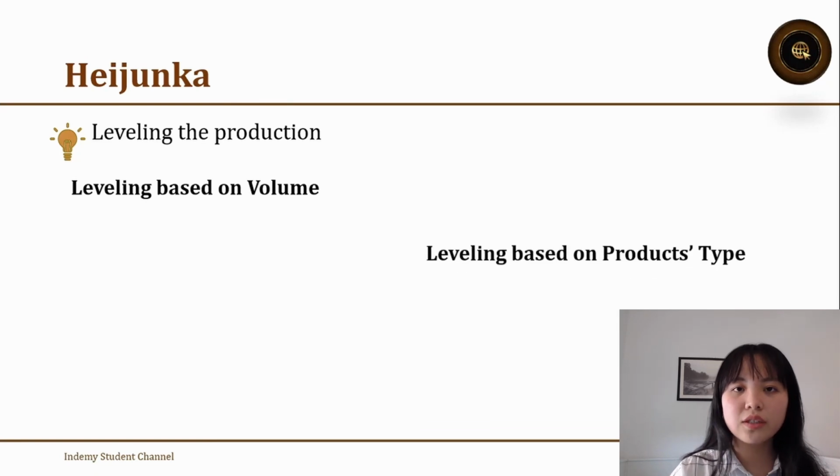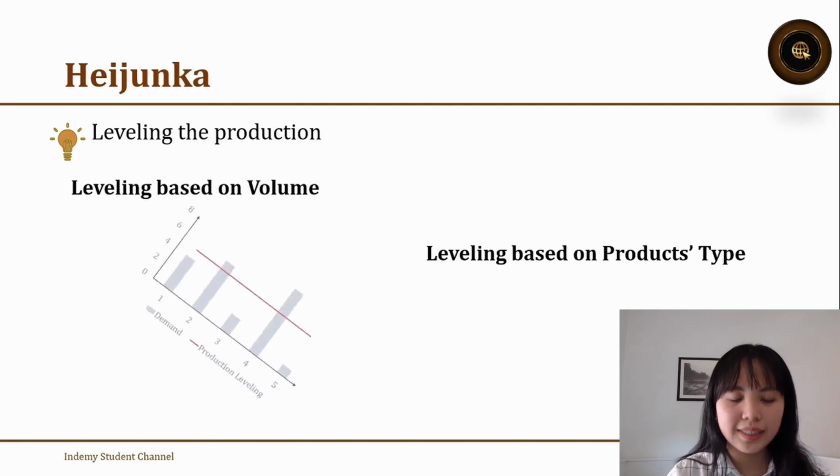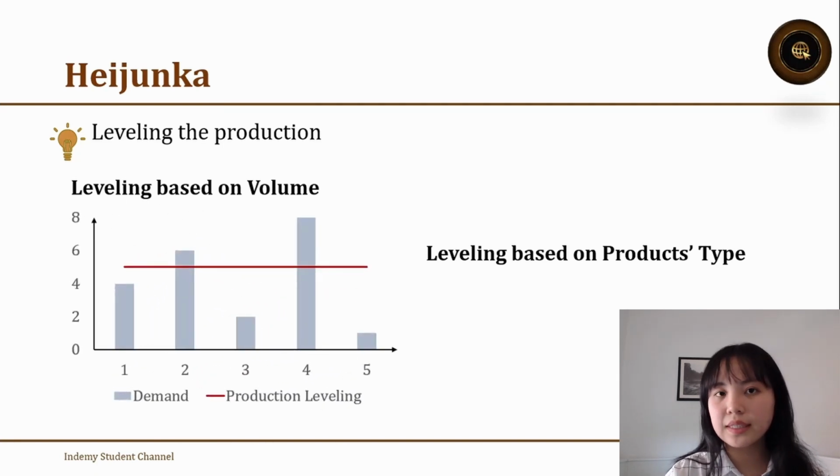So leveling based on volume is needed when the demand is fluctuating, but you only have one type of product. So, for example, here from the graph we can see we have various demands each day. Day 1 we have 4, day 2 we have 6, day 3 we have 2, day 4 we have 8, day 5 we have 1. So in here we can see we will pressure the worker a lot in day 4, and the worker will be much more relaxed in day 3 and 5 if we produce based on demand each and every day.